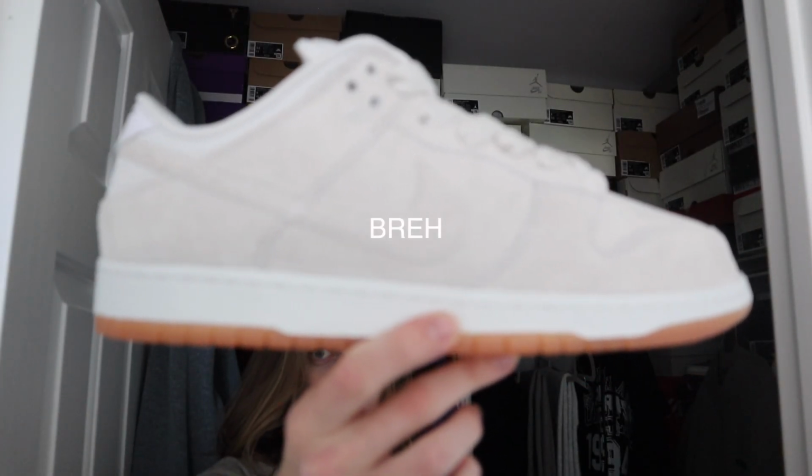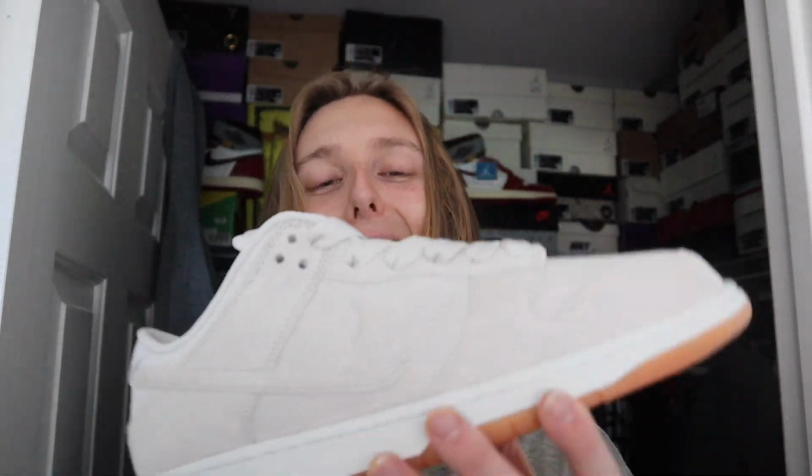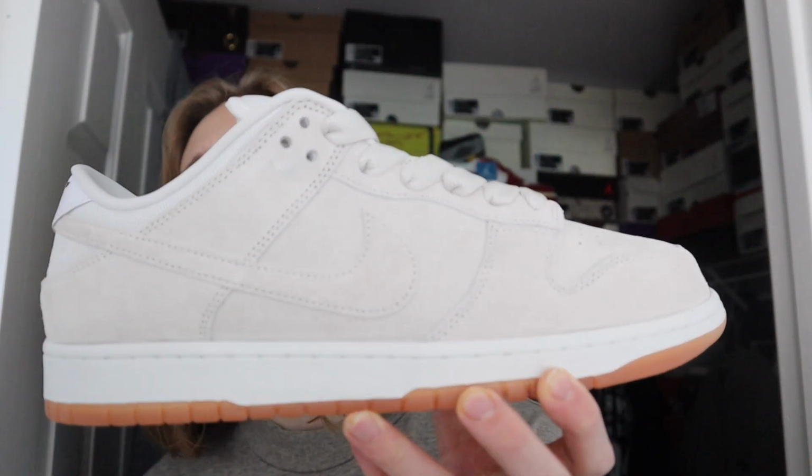But yeah, let me know if this is a shoe that you guys would add to your personal collection. For me, absolutely. I just had to lean back to make sure that this shoe was in the shot, because keep in mind, this is a massive pair. So yeah, it's hard to fit everything in the frame.